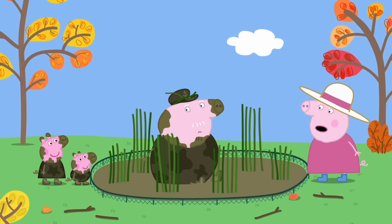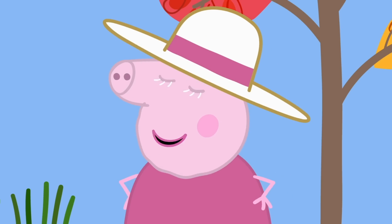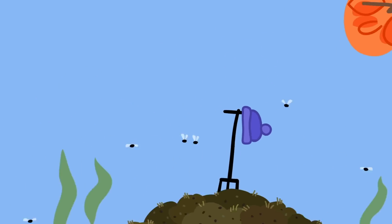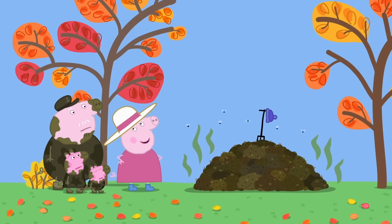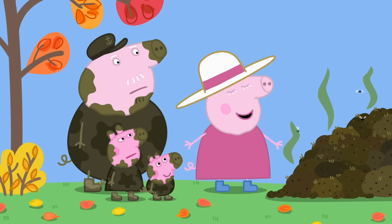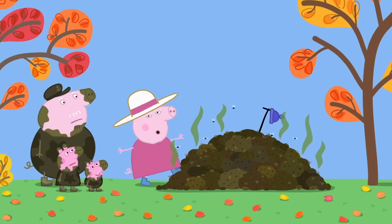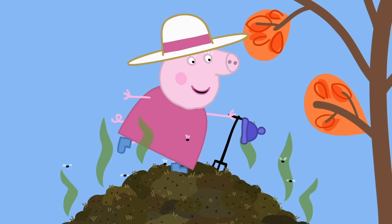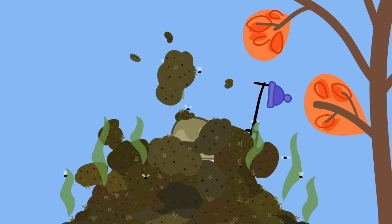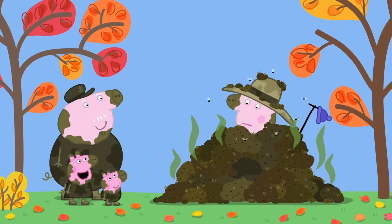Peppa, George, you're both covered in mud too. We were trying to get George's hat back, Granny. Where is George's hat anyway? It's flying in the sky. I will get George's hat back and then you can all get cleaned up. Be careful, Granny. I would use a stick. Thank you, everyone, but it's perfectly fine. I've got boots on. If you walk on that manure, you will sink. Hush, Grandpa. I have no intention of sinking. I can reach it. Got it. Oh, dear. Granny Pig is covered in manure. Ooh, smelly Granny Pig.